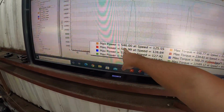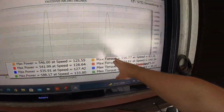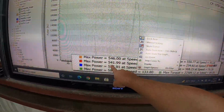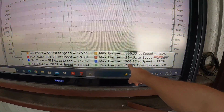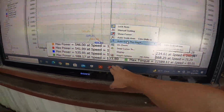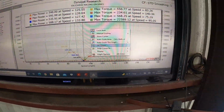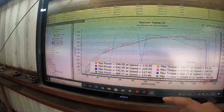Again, the orange line is our bone stock iced down cool perfect run, 546, 556 torque. Then we ended up making 541 or 542 and about 570 torque with the tune and the intake. And then now, just adding E alone, 588, and this torque number is way off, guys. It definitely did not read that correctly. We were having some issues with the tach sensor.